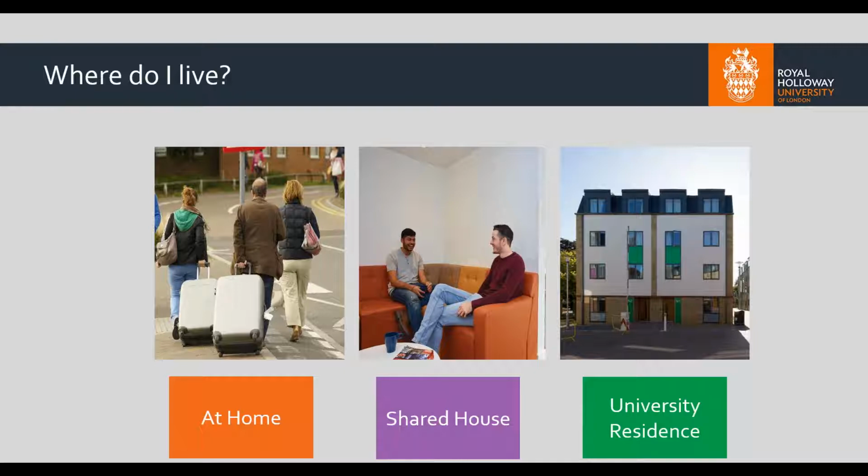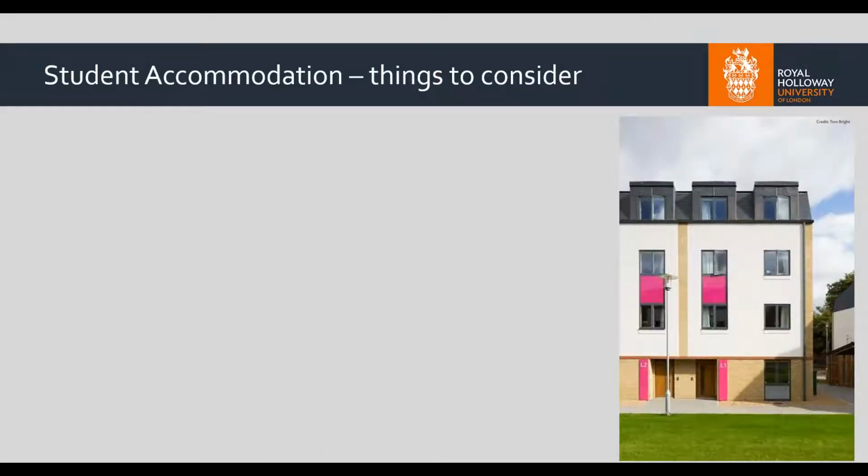However, often students will move into the local area, and accommodation is often reserved at university for first year students, students with disabilities, and other students that may need accommodation, such as students that have come back from a year abroad. And a couple of things to consider when looking at student accommodation. So thinking about shared accommodation in this local area, but also halls of residence.